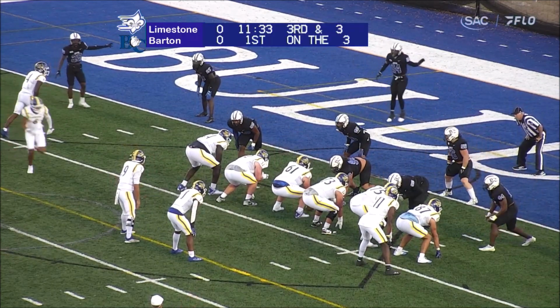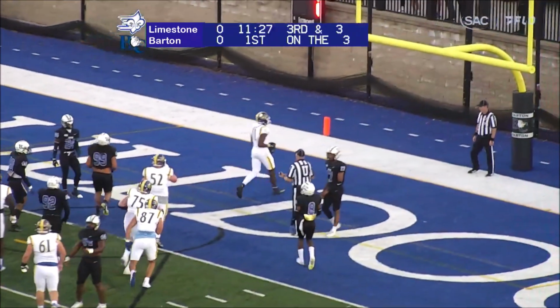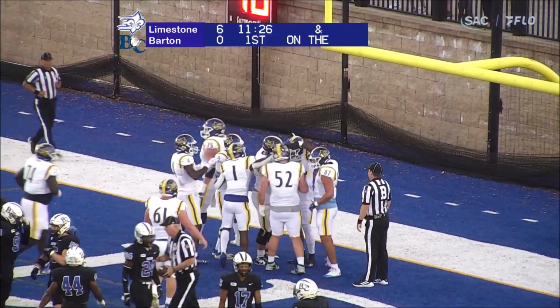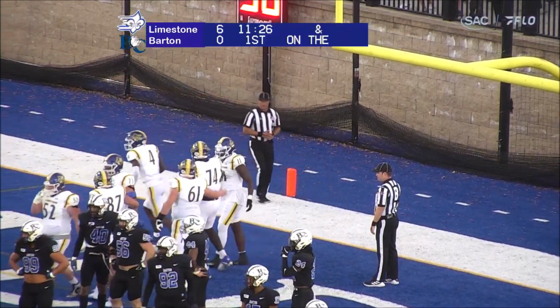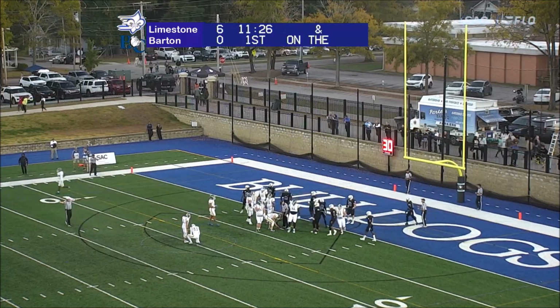3rd and goal from the 3 for Limestone. Stewart is the running back, but it's a little shovel toss and a touchdown for Limestone. Herman McCray, the 4th, on the shovel from the quarterback, Dustin Noller. Noller improvising and putting some dirt on Barton early. 6-0 Limestone Saints over the Barton Bulldogs.